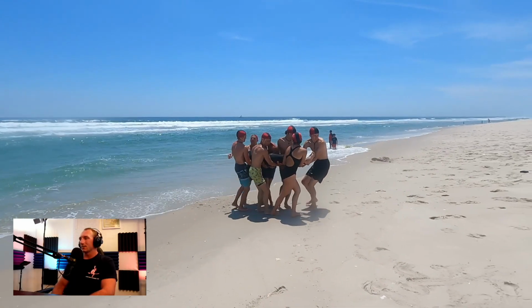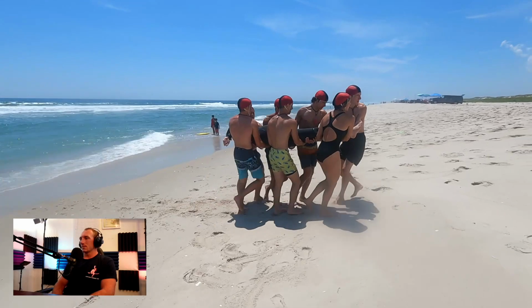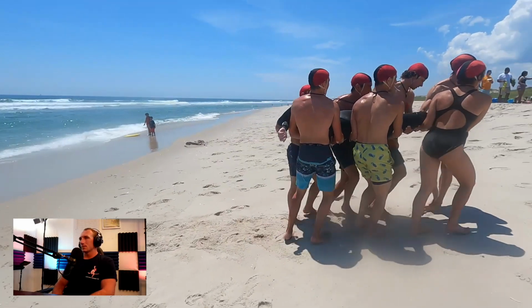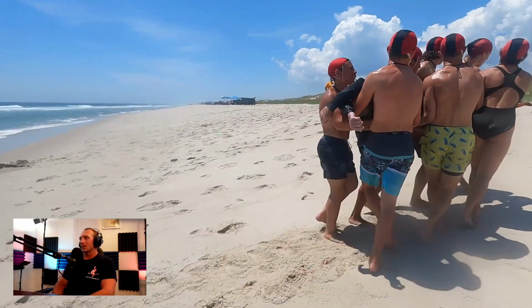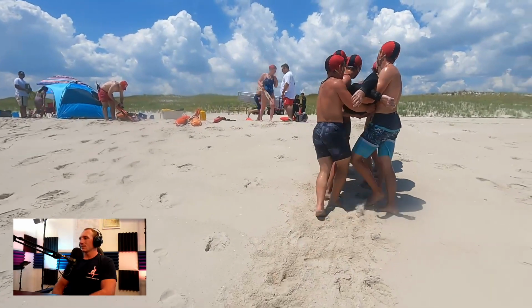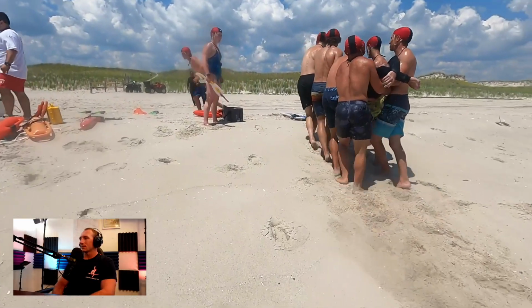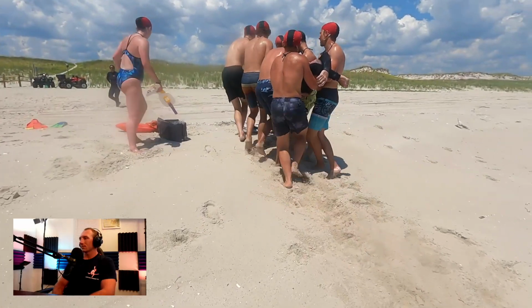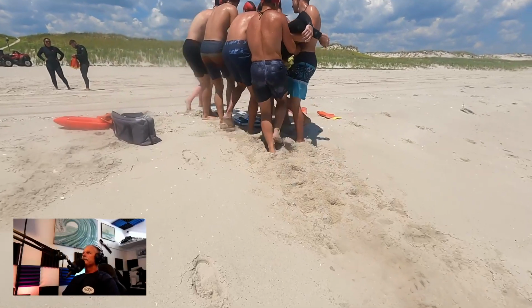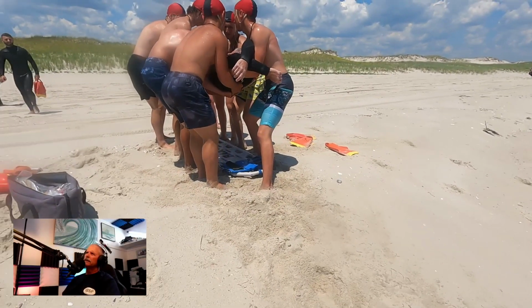So this is the broken neck scenario. It's pretty straightforward after this. I think everybody in beach patrol knows how to handle a broken neck: stabilize the head, and get the victim out of the water so they don't drown. So you have other guards who were not involved in the extrication staging the area. I like it. They were all teamwork. It's great.